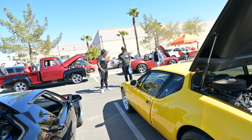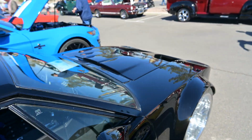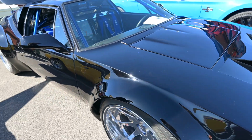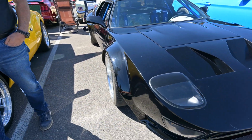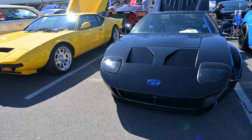Well, it's never finished. We always keep doing something. But the original was 3 years. We changed the whole front end. We copied the 2005 Ford GT. That way we can get a lower stance on it, get more airflow, and we got it on air ride. We put the wide body kit on it for the fenders.